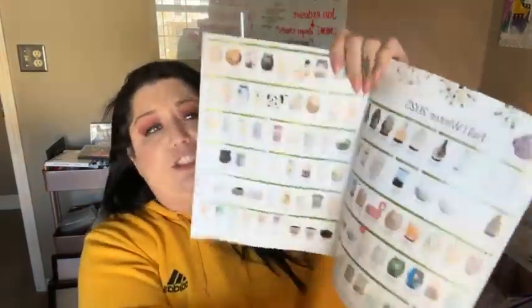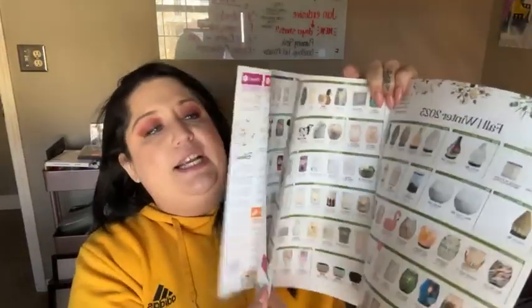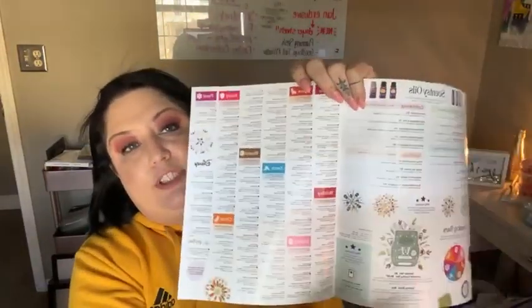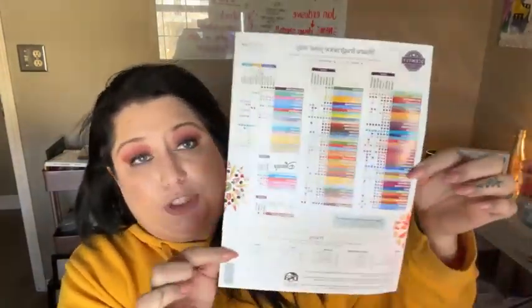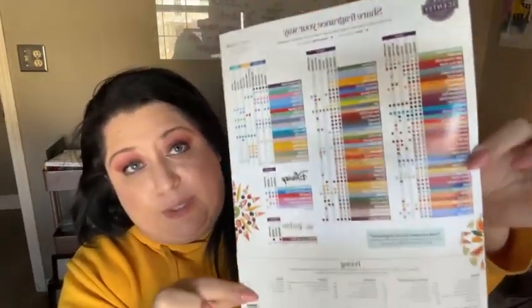Now, this is what it looks like for fall and winter. It's just a little bit more stylish. It's a lot bigger. It gives you all of the fragrances kind of spread out. One of the things that I do like when it comes to the showcase brochure is our big fragrance grid that is on the back. So this is the one for fall and winter.